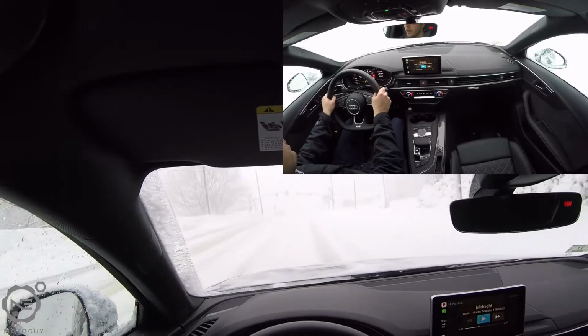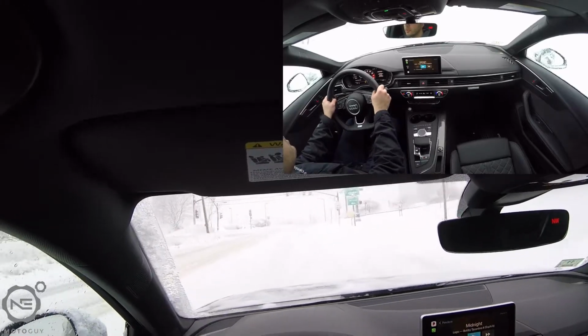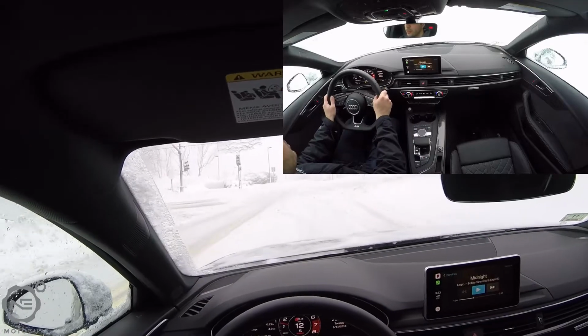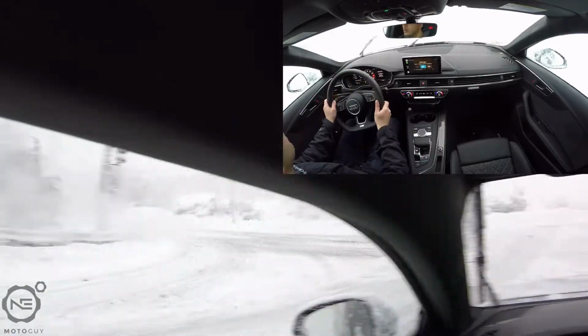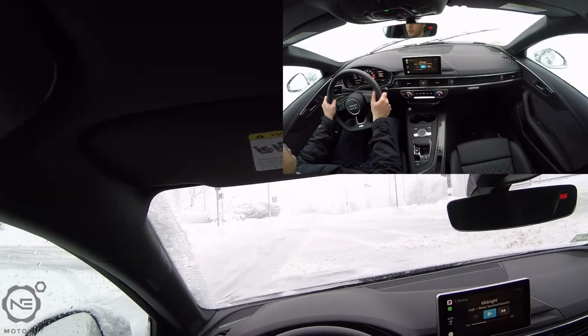It's getting a little loose over there. It's not the car's or the tires' fault. It's just the texture of the snow and the ice that's kind of piled, it's kind of off. So that's all it is. Still in control though.